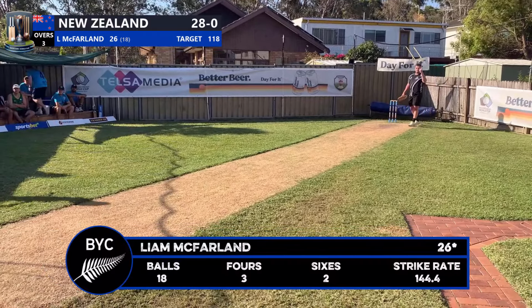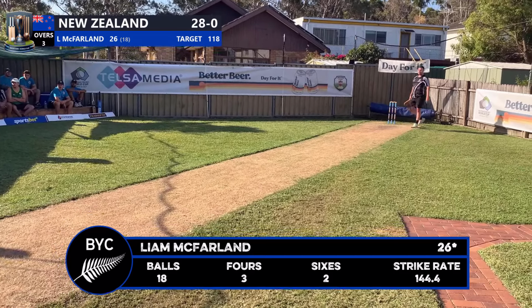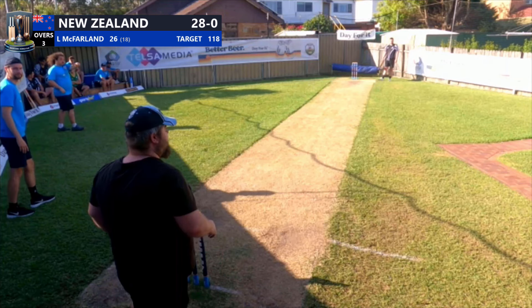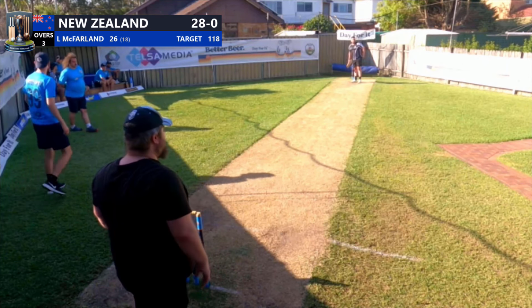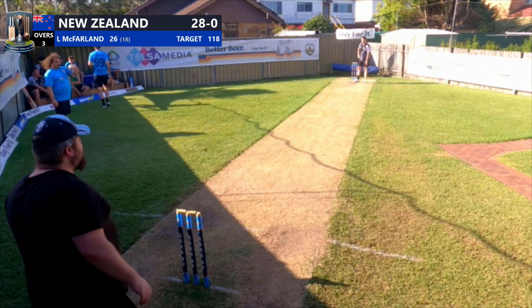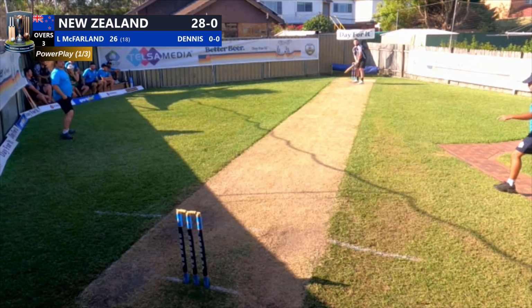Pace off the ball might be the answer here. He's taking the power play. Well, this is very dominant from Liam McFarlane. He obviously feels in good nick. That's a very bold move. That is the first time in this World Cup we've seen anyone take the power play before the 12th over, and he's taken it in the 4th. I love that from Liam McFarlane. I love the intent behind that.